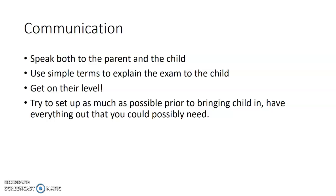Communication. Speak both to the parent and the child. All right. Simple terms to explain the enema exam to the child. Get on their level. Don't be afraid to kind of get down on a knee, speak to them eye to eye instead of towering over them.